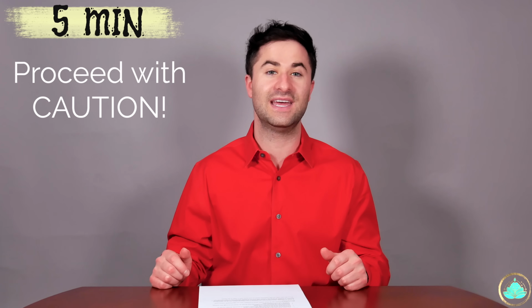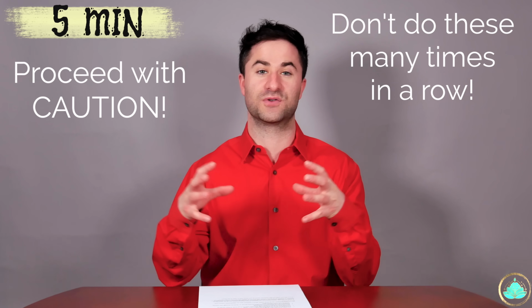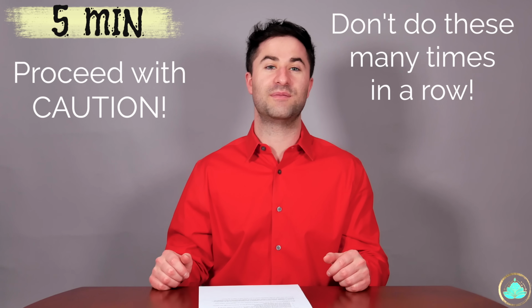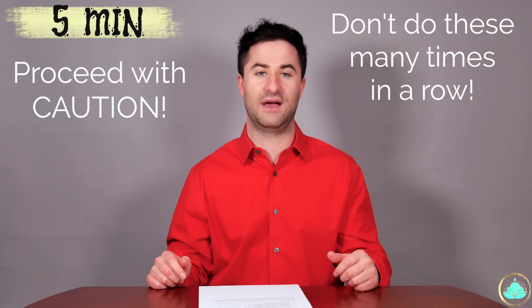A word of precaution is that these maneuvers can be very potent and lower your blood pressure very quickly. And so don't do these more than a couple times, especially in a short duration, as this may cause your blood pressure to get dangerously low. Also, your blood pressure can be elevated for a myriad of different reasons, so please consult your local healthcare provider.